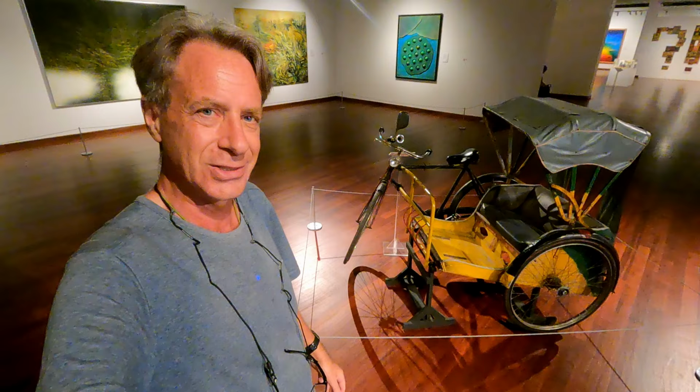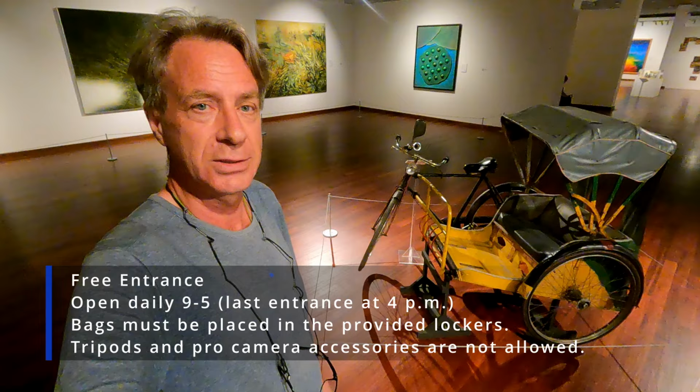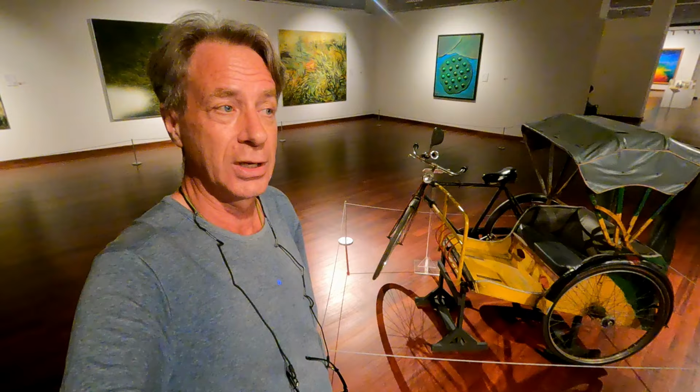Quick visit to the National Art Gallery of Kuala Lumpur. Well worth visiting. I enjoyed that a lot. Really interesting exhibits down here on the main floor, and then the big Noosa exhibit up top. I enjoyed all of them. I could have used more time down here, but by the time Jamie and I went through all the exhibits on the upper floors, we didn't realize that these exhibits down here were as interesting as they were.